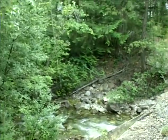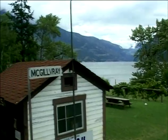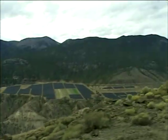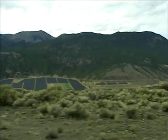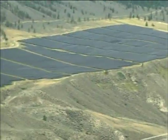After the rugged, broken terrain we've just been through, McGillivray Falls appears as a tiny, cultivated mountain oasis. Ginseng is one of British Columbia's most profitable crops. It was discovered in the early 1700s by Jesuit priests, who then began trading it with China.